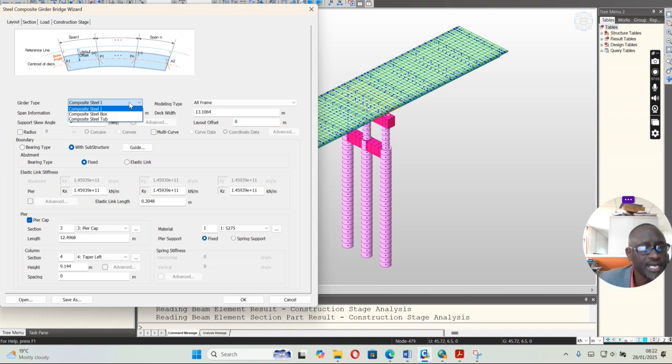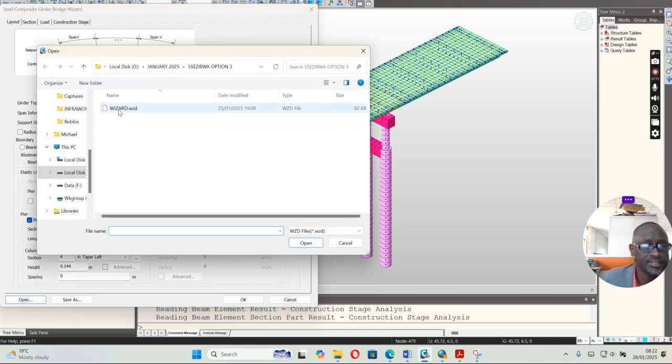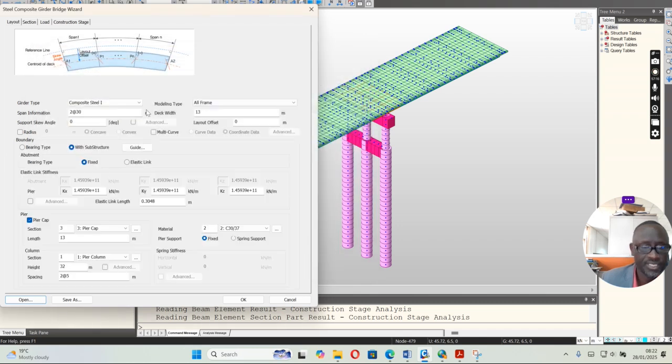So there are 3 types here. You have the I girder, you have the steel box, you have the tap. But we have chosen steel I girder. So here what I'm going to do, let me open what I have already done, and I show you. So here it is a 2-span, 30 meters. The composite, the width is 13 meters.